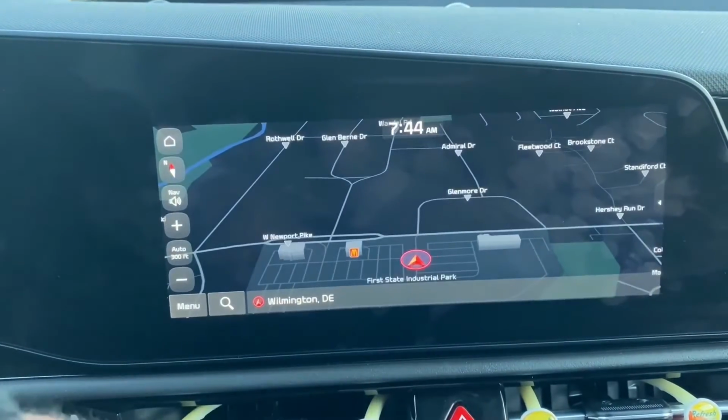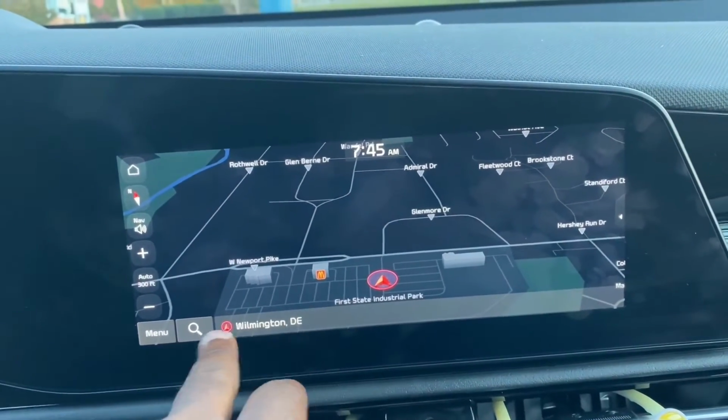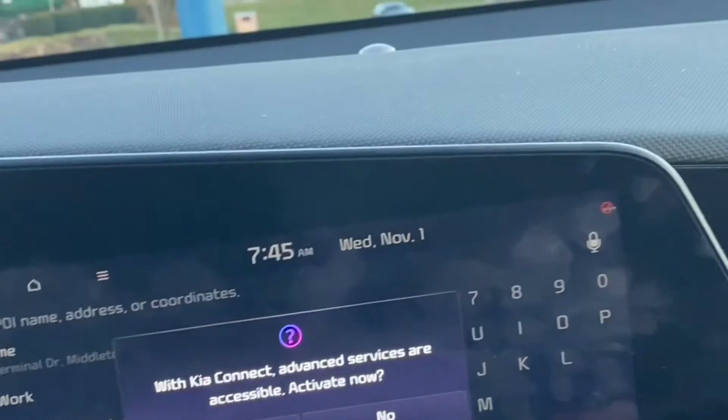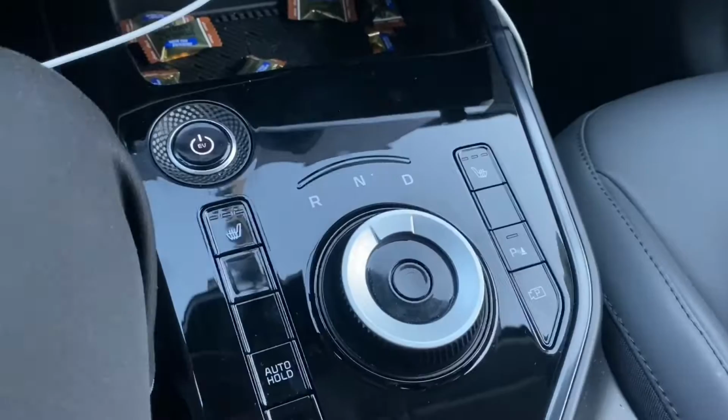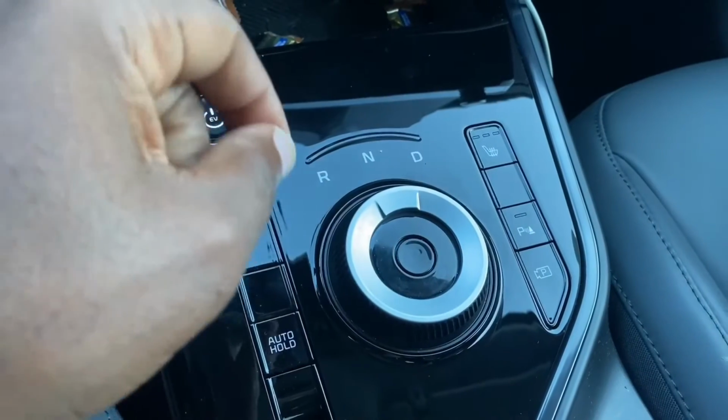You also have a map. This is the built-in map. You just press the button. If you want to search, you can hit the microphone and say where you want to go and things like that. All right, so this is like my stick shift area.